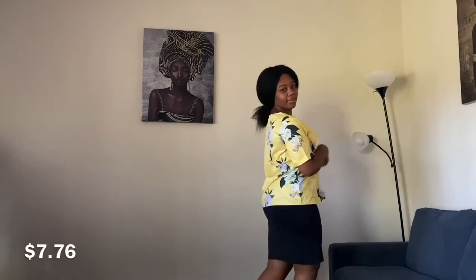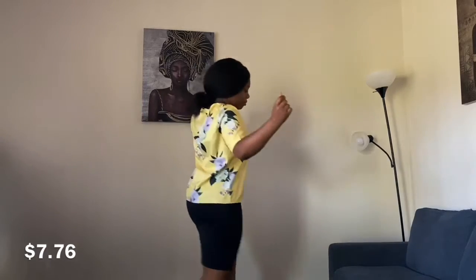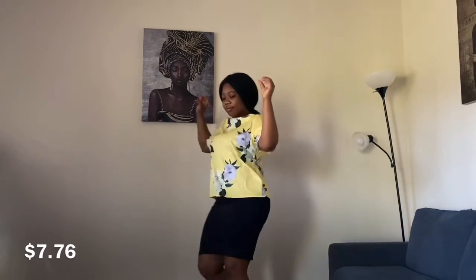It's not the perfect material, but it's a good top for the price. But if you're looking for a high quality top or high quality material, this is not it. But the next one that I'm gonna show you, it's the quality material. But for $7.76, you can't complain.